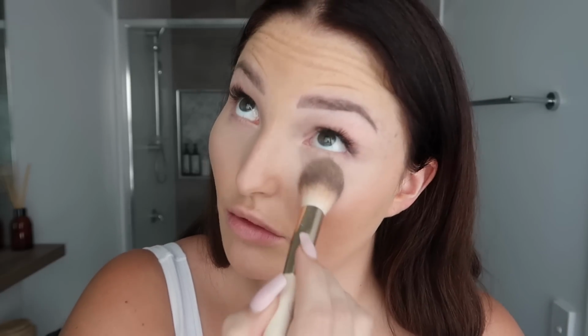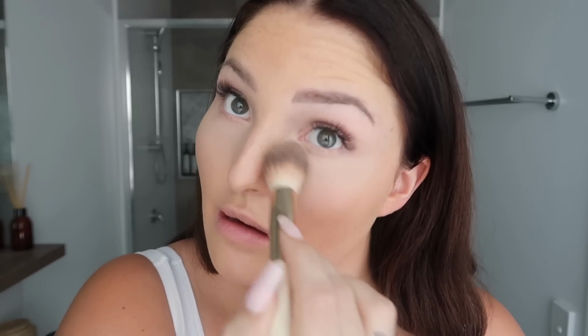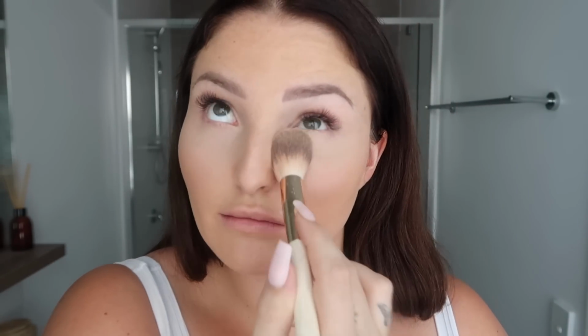So I don't actually want to bake it and leave it on there. I just pat it so it sets it all, and then you can really lightly dust it off. If you go in and start dragging straight away, it's just gonna move it all everywhere. So that's what I do with that. Make sure that's all set. I'm probably not even in focus this whole video. Hopefully you get the idea.